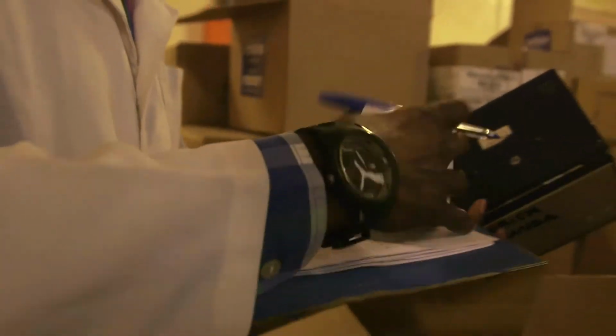In a day, we're able to pick not less than 40 picks, meaning not less than 40 facilities. We're able to pick and make sure we load and pack for those individual facilities.